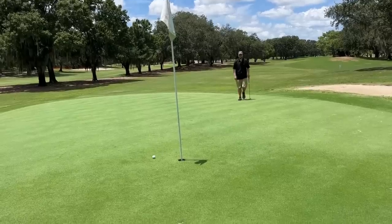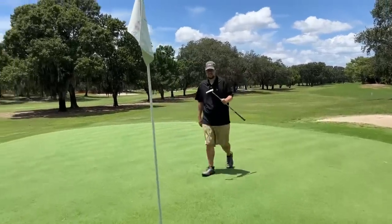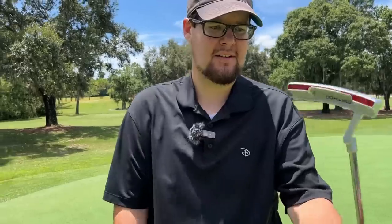Ooh, a little bit outside left. That was a good putt for me. I like this putter. Perfect base. Yeah, it's got a super solid feel to it, but also soft with that little bit of polymer. It puts a good roll on it. Perfect combo. Yeah.